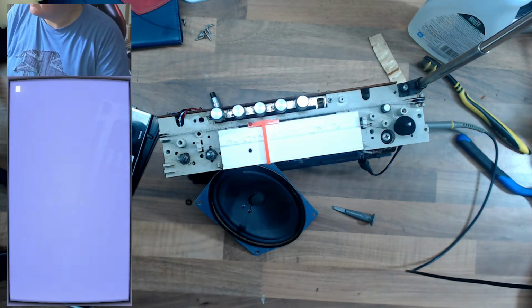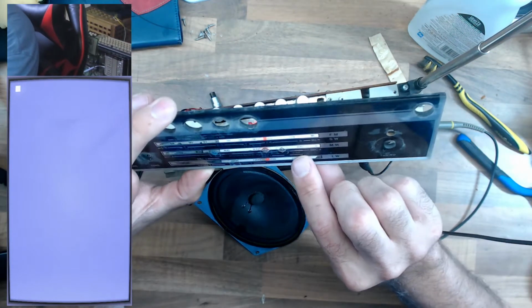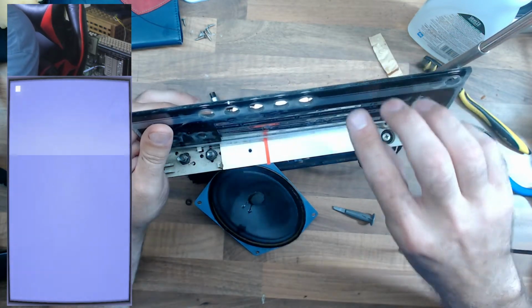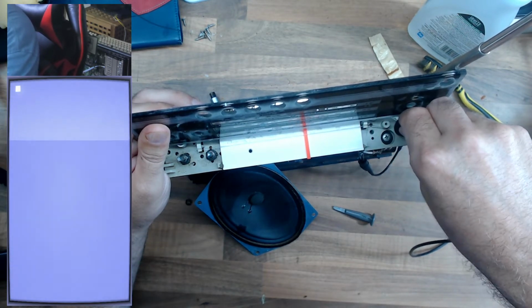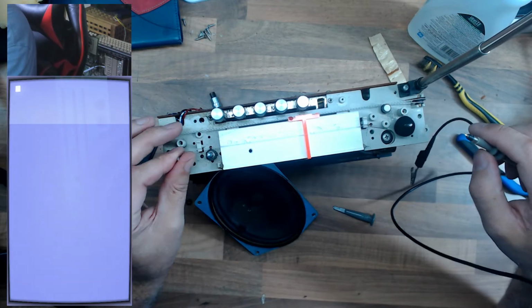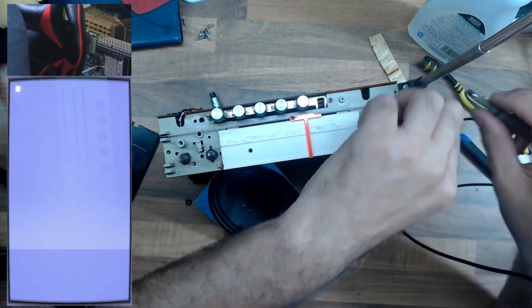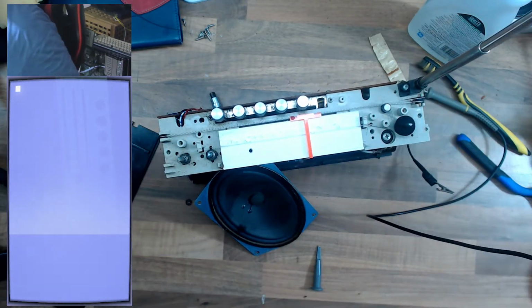Kilohertz, wavelength is 249.75. Okay, and that means it's around about where the 1 is on here. So if I bring this up way to here-ish, I should be seeing it. Or not seeing it, hearing it. But all I get is that noise.